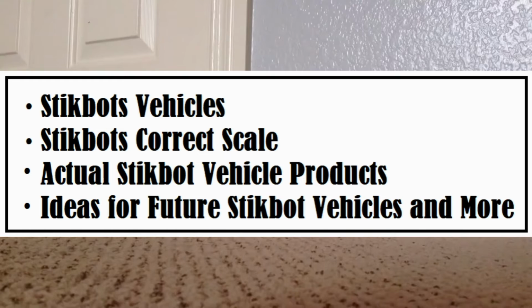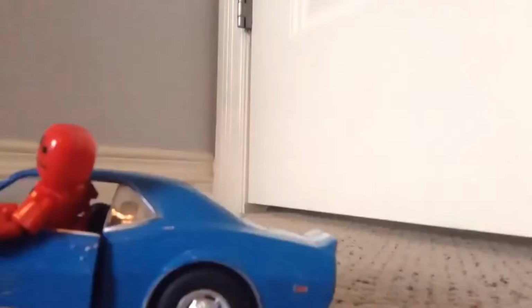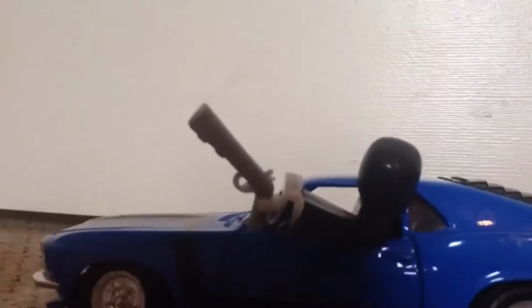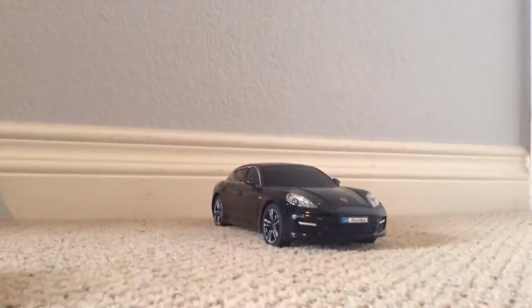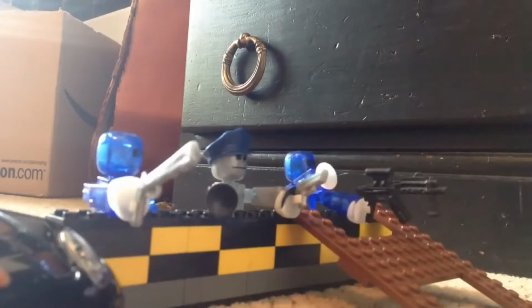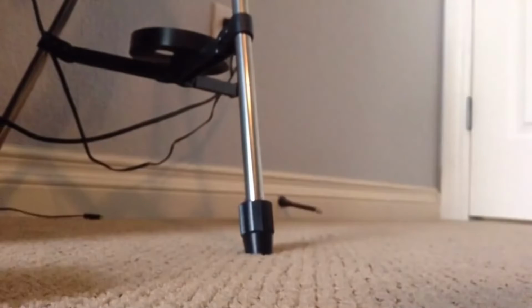This video will contain the following. When people talk about Stikbot vehicles, it's a really common thing to be talked about in the Stikbot community. I mean, Stikbots have been around for like 9 years, and we really haven't gotten any vehicles. So the idea is often proposed of what vehicles could be, or what they have been, or whatever. So I thought this would be an interesting video to dive into Stikbot vehicles, how they've affected Stikbot movies, official stuff, and what the future may hold.